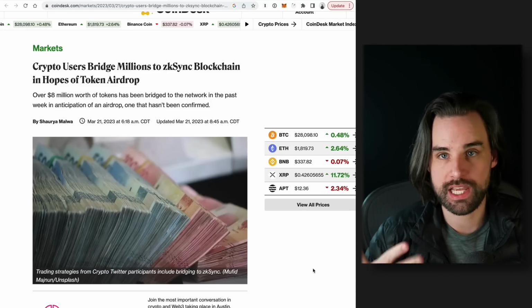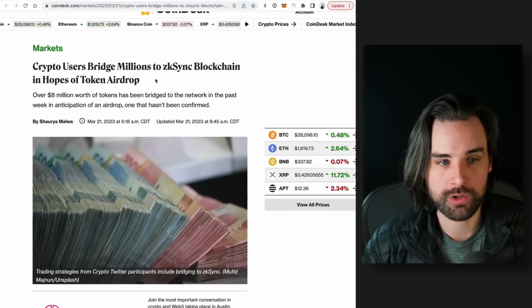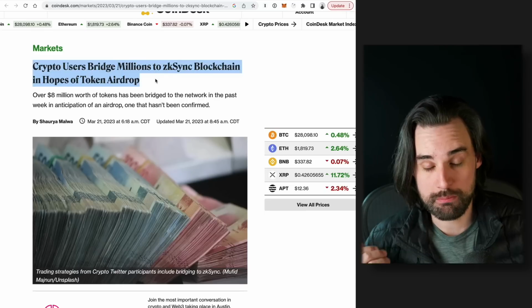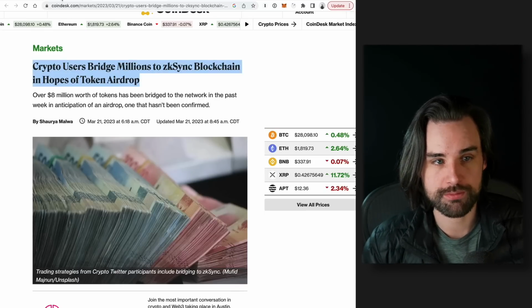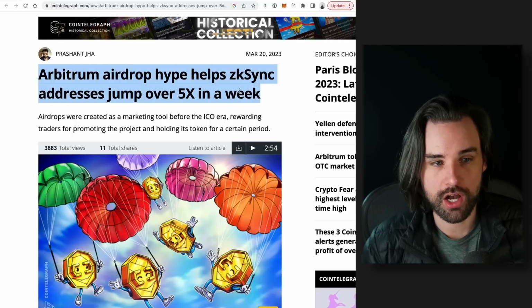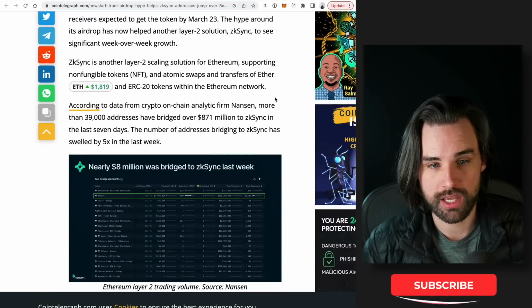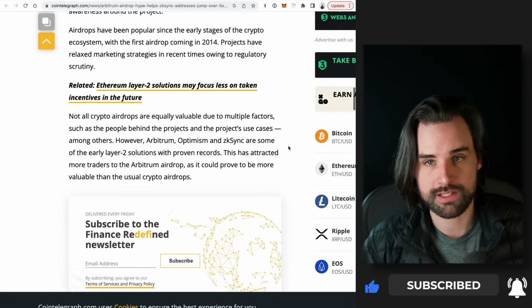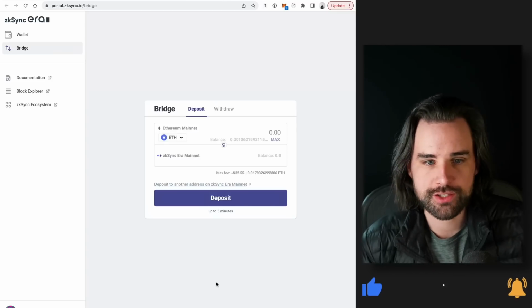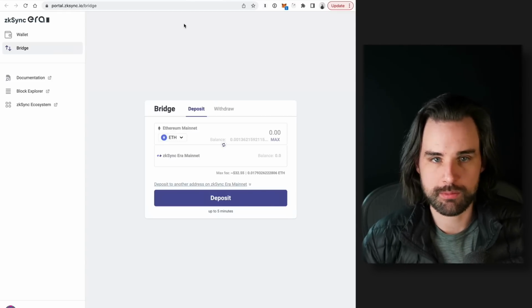You can actually look at the data on chain to see what other people are doing. And this past week alone, crypto users are bridging millions of dollars to the ZK Sync ecosystem in hopes of a token airdrop, okay? And this has caused ZK Sync addresses to jump over 5 times in the past week, okay? So you can just follow the money and see what other people are doing because they're thinking the exact same thing as me. All right, so if you want to actually get the step-by-step on how to do this, then let me tell you what to do here.